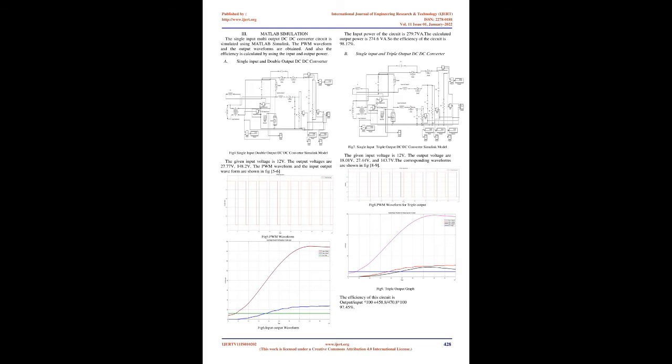The main aim of this study is to develop a single input multiple output converter with increased conversion efficiency, a high step-up ratio, and saving the manufacturing cost. 2. Single input multi-output DC-DC converter. A. Block diagram. The block diagram of the single input multi-output DC-DC converter is shown in Fig 1.